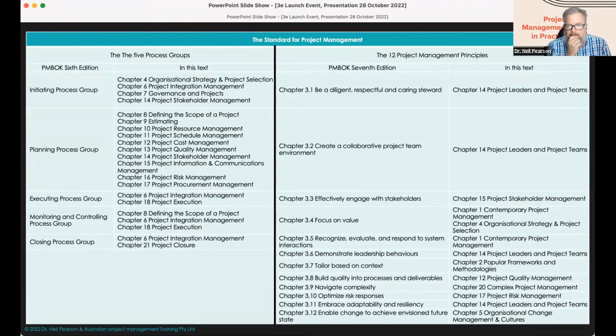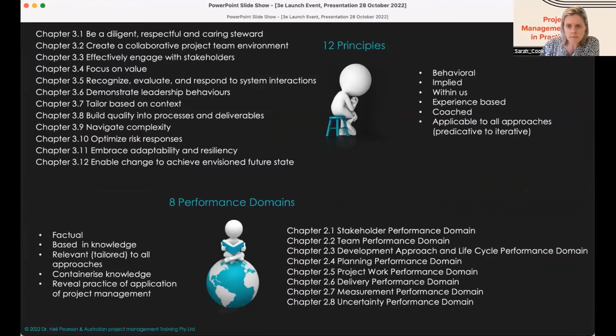I'm going to pause there, Sarah, before we go on. Yeah. And just wind back to here. Maybe it's probably a good discussion slide. Any questions on the 6th versus 7th and how we've covered it in the book? Maybe just take yourself off mute and ask. I'm not sure if they can take themselves off. Okay. So just pop up your hand or put a comment in.